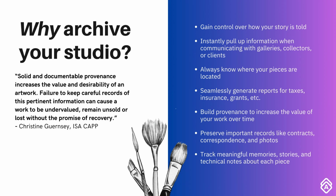You shape your own artistic narrative from your perspective, and then having this living archive really empowers you because it lets you easily access what you need to run your art business or practice, and like I mentioned earlier, it frees up your mental load so that you can focus on creating. So with an organized system, you can instantly pull up information when communicating with galleries, collectors, or clients. Always know where your pieces are located. That's a big one for me personally. Seamlessly generate reports for taxes, insurance, grants, etc.